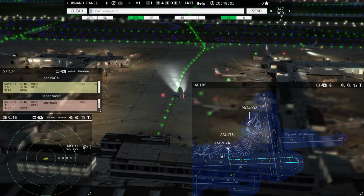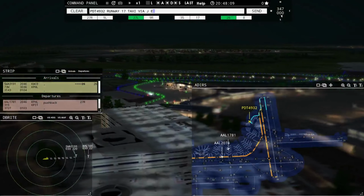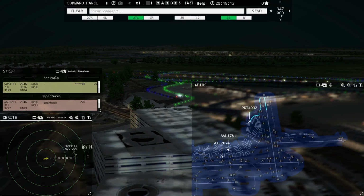Piedmont 49er32 ready to taxi. Piedmont 49er32, runway 17, taxi via Juliet Echo. Runway 17 taxi via Juliet Echo, Piedmont 49er32. Philadelphia Tower, American 1448 with you, runway 27 left.